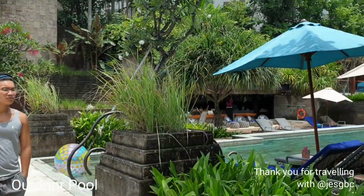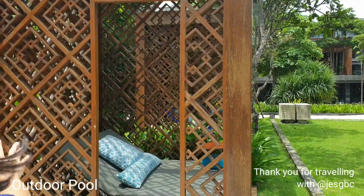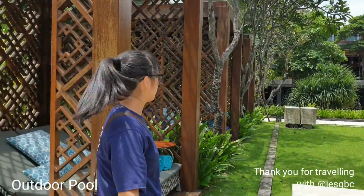So we are now at the beautiful pool. As you can see, there are a few different pools, and oh my god, they have this sun bed where you can just sit down here, relax. And where's my model? Model, please. Go. This rock. Okay, he's showing the amazing rock.